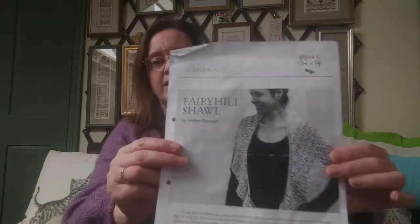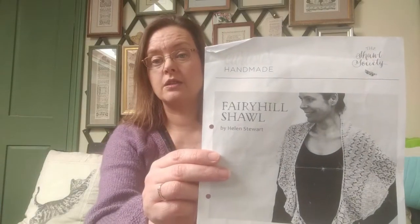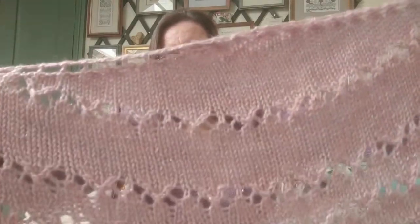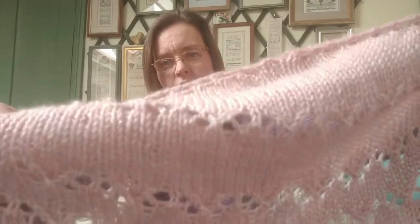So, as I said, it's the Fairy Hill Shawl, which is the first shawl in Helen's Shawl Society 2 collection. The shawl comes in 3 sizes. I knit the small one, in Amethyst sock yarn from Blue Moon Indigo, the Border Tart, and it is 75% superwash merino, 20% nylon and 5% stellina, which gives the shawl a beautiful sparkle. I don't know if you can see it there, maybe just a little bit. Very pleased with how that's come out, and looking forward to wearing it when the weather gets a bit warmer.